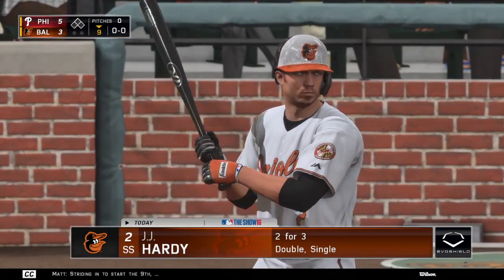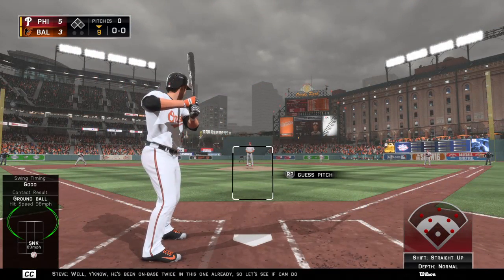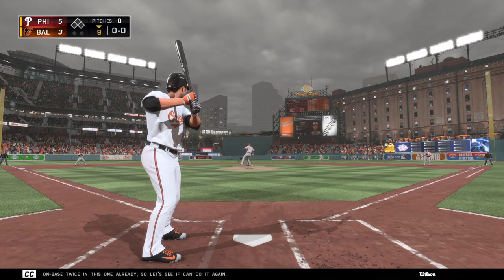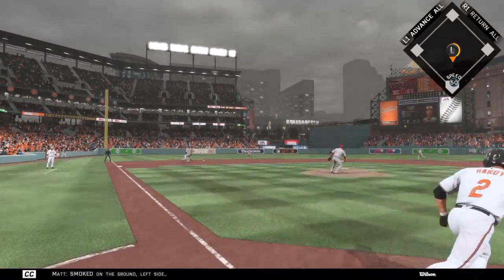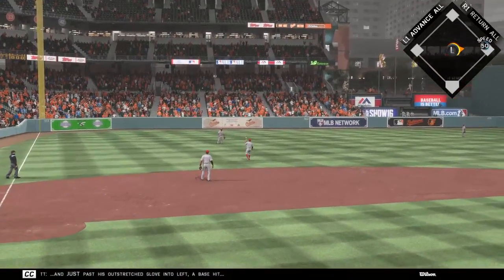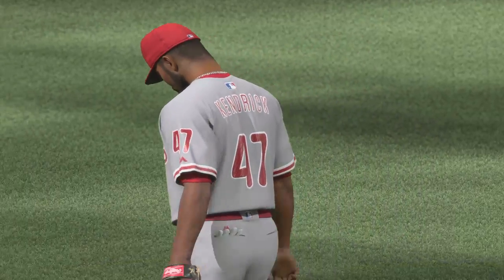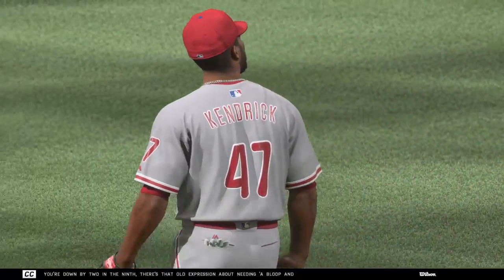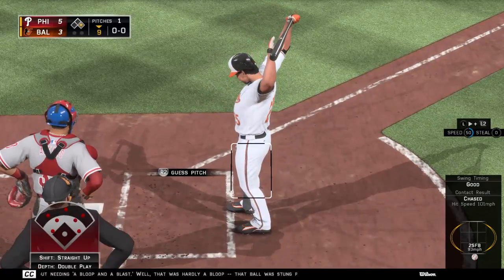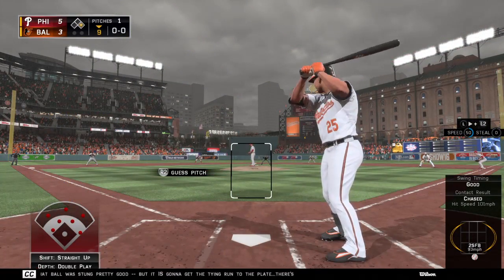Striding in to start the 9th, J.J. Hardy, and they'll need him to get something going here. Well, you know, he's been on base twice in this one already, so let's see if he can do it again. Now catching. Smoked on the ground left side, and just past his outstretched glove into left, a base hit. When you're down by 2 in the 9th, there's that old expression about needing a bloop and a blast. Well, that was hardly a bloop. That ball was stung pretty good. But it is going to get the tying run to the plate.